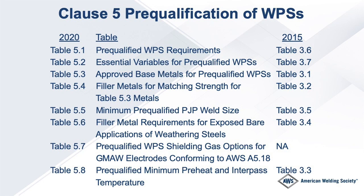If one is looking for a table in this new edition and knew where it was located in the 2015 edition, most have been moved to align with the restructuring in this clause. For example, pre-qualified WPS requirements and essential variables for pre-qualified WPSs were previously in Tables 3.6 and 3.7, but are now in Tables 5.1 and 5.2. Base metals and filler metals were previously in Tables 3.1 and 3.2, but are now located in Tables 5.3 and 5.4. Minimum pre-qualified PJP weld size was in Table 3.5, but is now in Table 5.5.